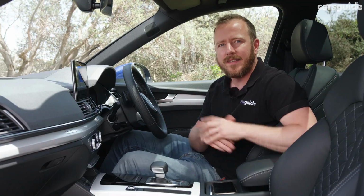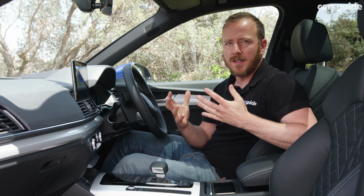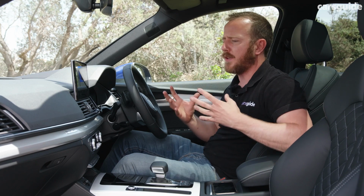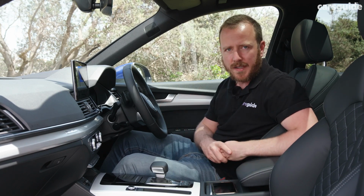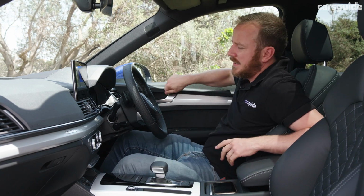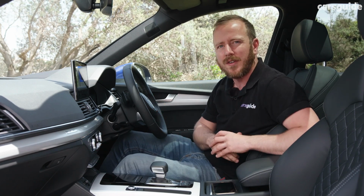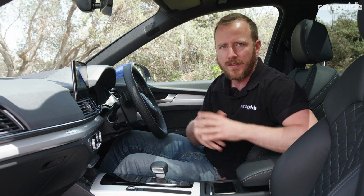People accuse Audi interiors of feeling a bit boring and predictable, but to be honest, I don't really buy that argument. As long as the cabin feels well put together and premium, then you'll get no complaints from me. Now, that being said, there are some materials in here which feel a bit questionable and probably have no place in a car in this price bracket, but there are a lot of things I really like.